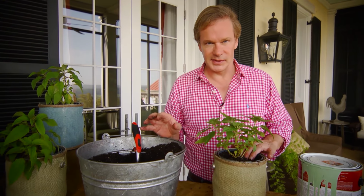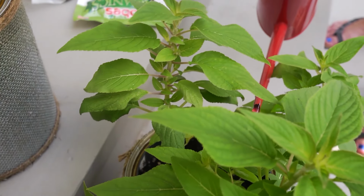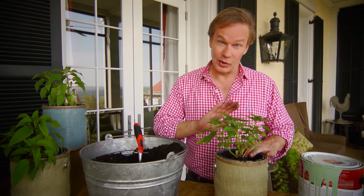Now, I'll water this in, and I'll make sure that the soil remains consistently moist through the growing season, fertilizing it about every other week with an all-purpose liquid fertilizer. And you get extra points if you go all organic.